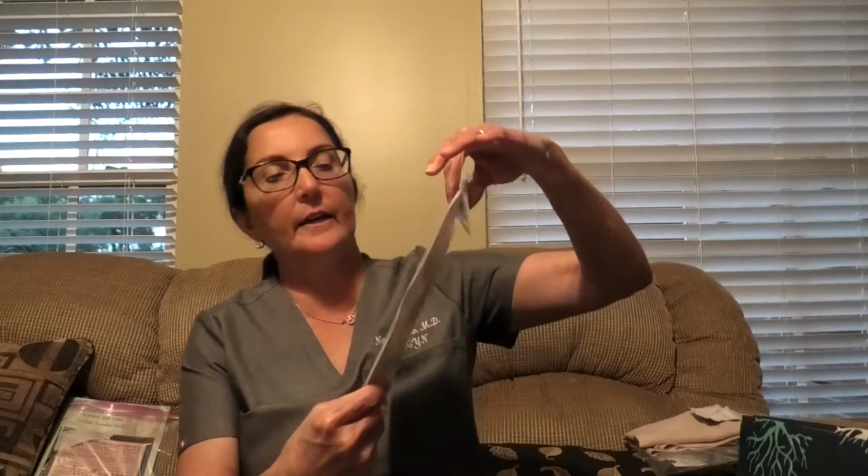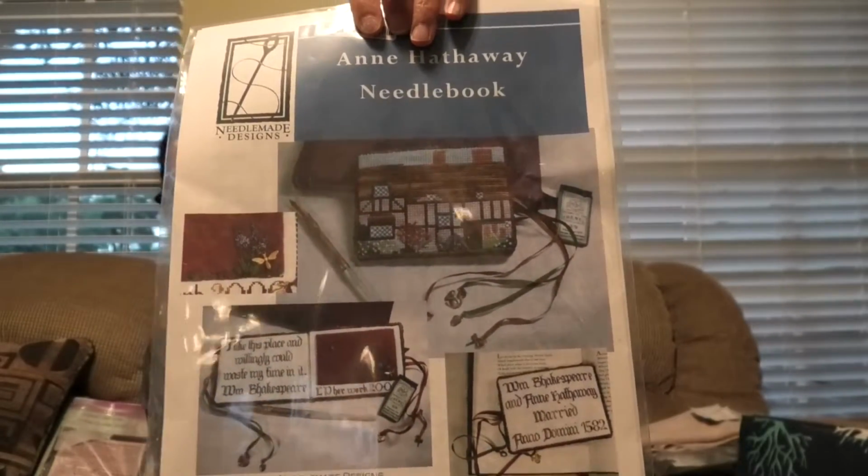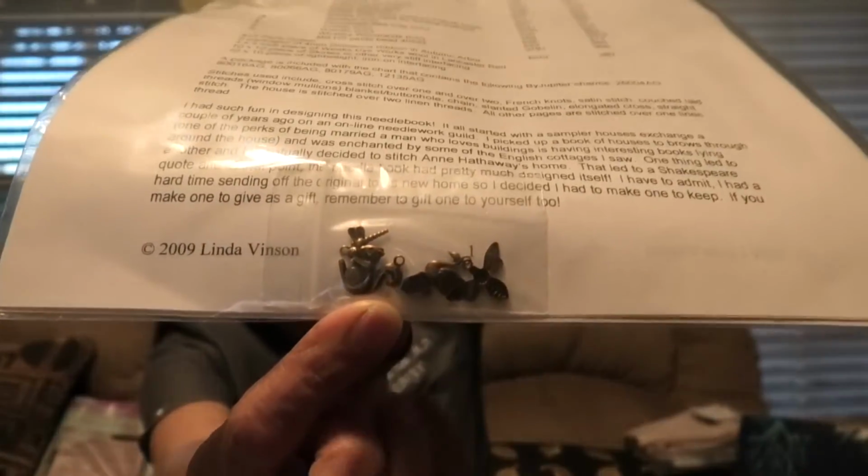All right, now on to the stitchy stuff. Let's go through this. I'm just taking all my stuff and putting it in. Okay. So I bought this chart, not that I need another chart, but I'm a huge Shakespeare fan. Shakespeare's number two to Dickens, of course, but I love Shakespeare, and this is the Anne Hathaway needlebook. This probably was from some sort of retreat or something. It does come with these little charms that are awfully cute. You see them? It does not come with anything else, but the instructions say what you need.